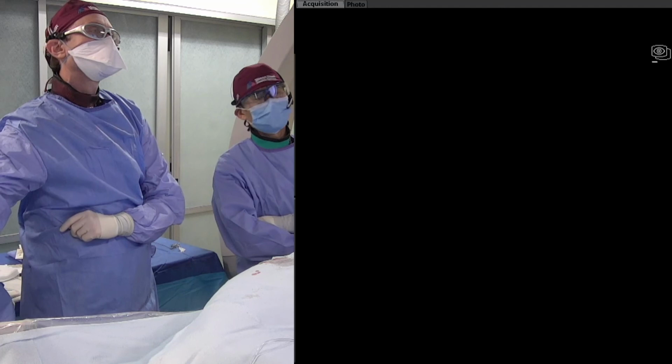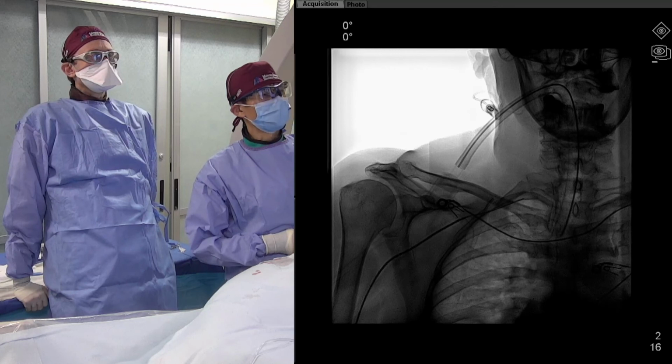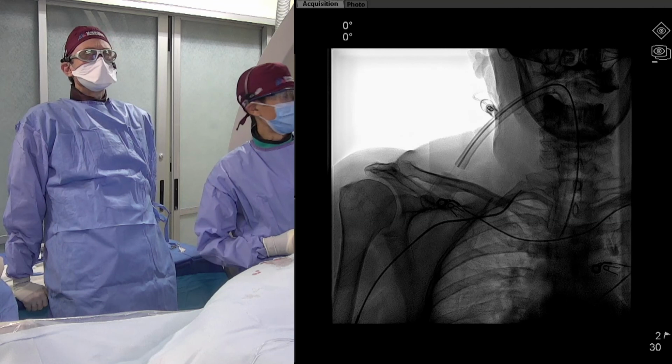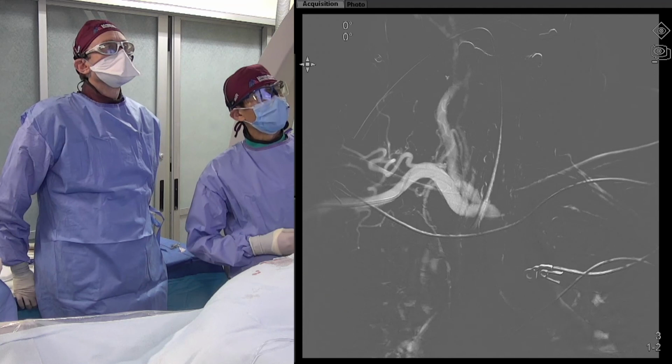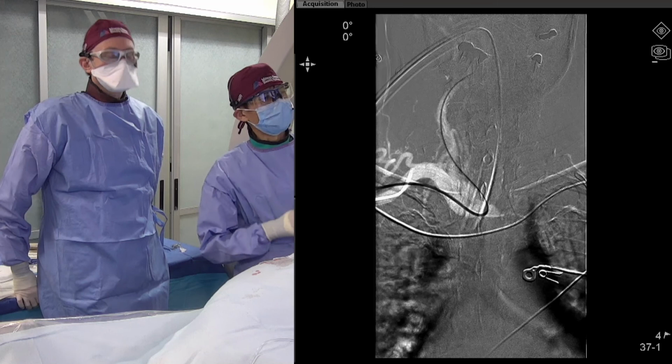So I got the access from the right radial artery. So this one is a radial artery. So I brought up the 6-inch benchmark catheter over the Simmons Select 135-centimeter catheter, and the wire is a glide wire all the way up to the origin of the subclavian, close to the subclavian artery origin. I took the roadmap of the subclavian artery, and that shows the right common carotid artery as well.